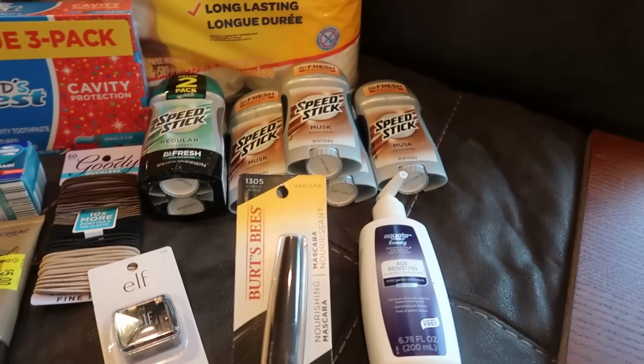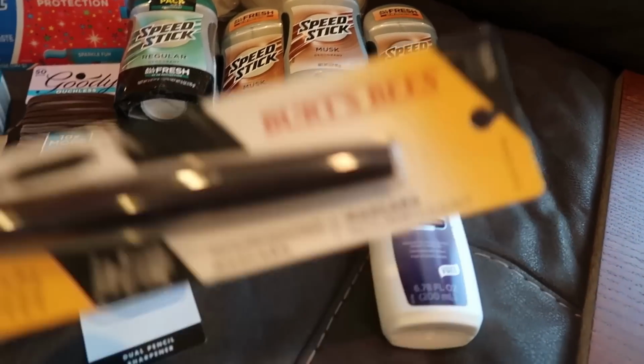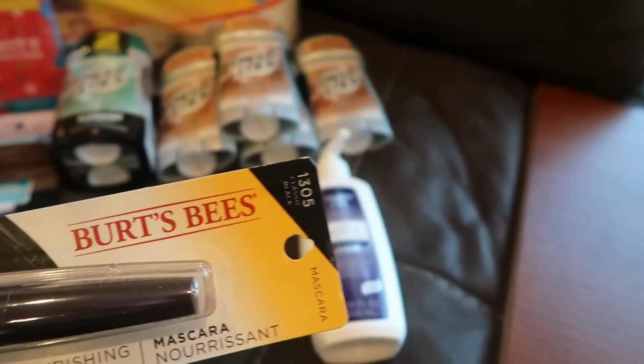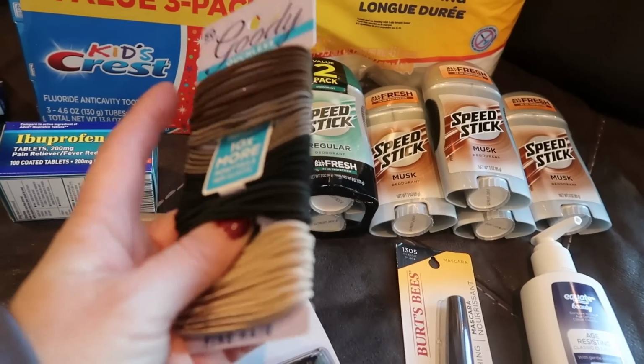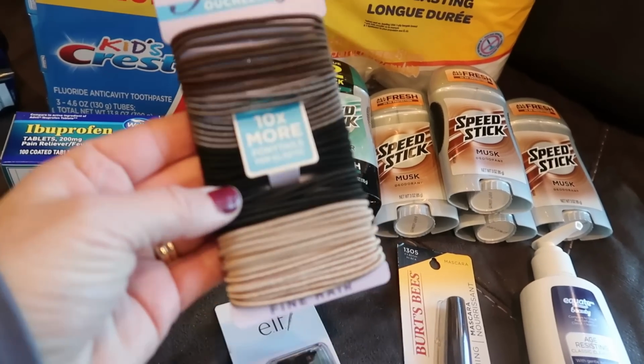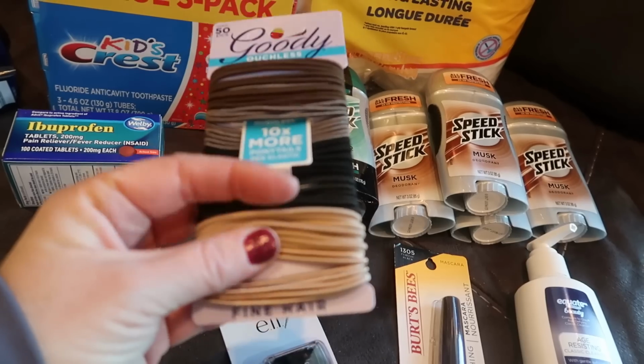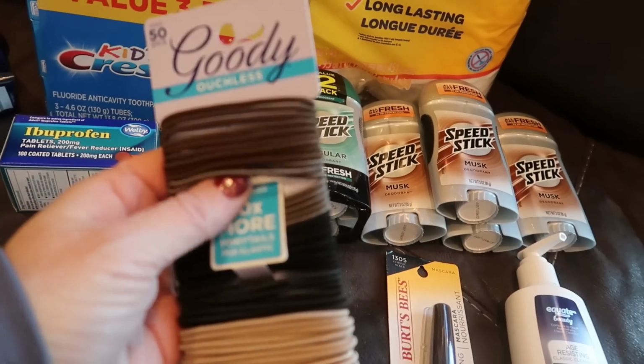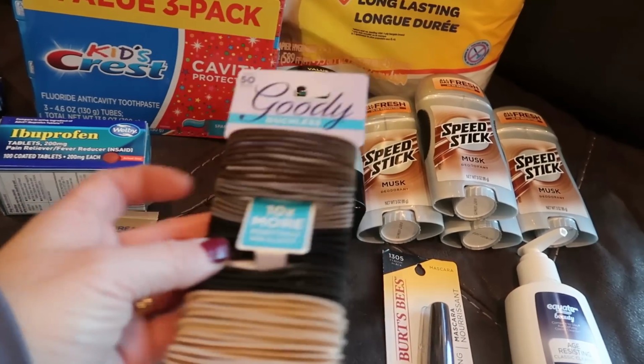Anyway, this is just the Burt's Bees Nourishing, and what does it say here? This is in Very Black, right? No, Classic Black. So we were completely out of black hair elastics, so I picked up this set. I was thinking Amber, with her blonde hair, that this would be a good color, and then Maria and I with the dark, and then sometimes we just like black.